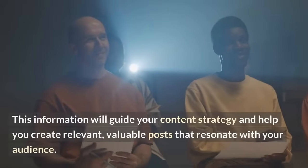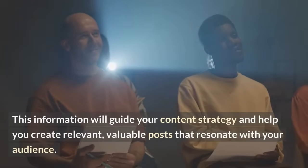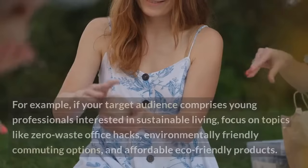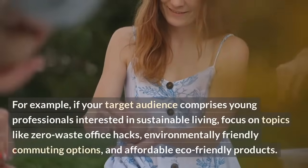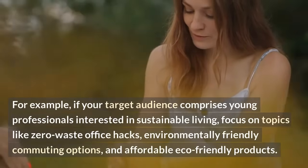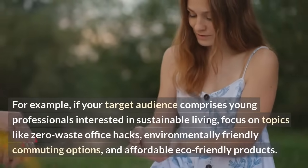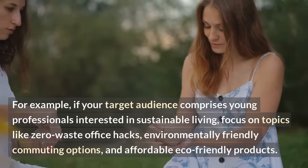This information will guide your content strategy and help you create relevant, valuable posts that resonate with your audience. For example, if your target audience comprises young professionals interested in sustainable living, focus on topics like zero-waste office hacks, environmentally friendly commuting options, and affordable eco-friendly products.